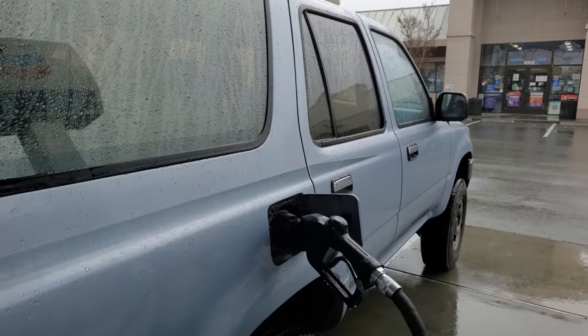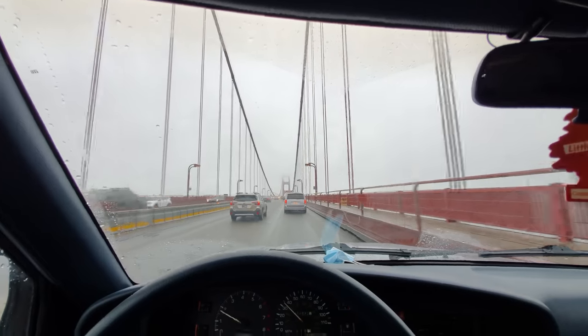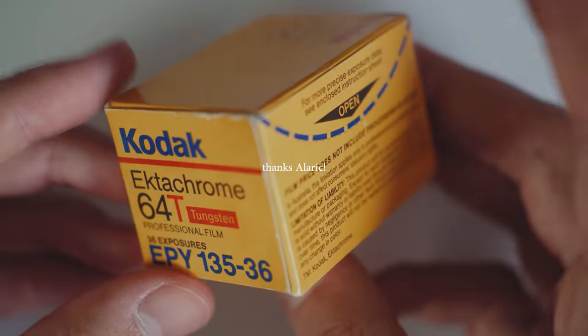Well, it was time to meet up with Joey again, this time on a rainy San Francisco afternoon. I'd be shooting with some Ektachrome 64T that expired in 1996. 64 is a pretty low ISO, but I thought that the tungsten balance would be ideal for some foggy conditions.